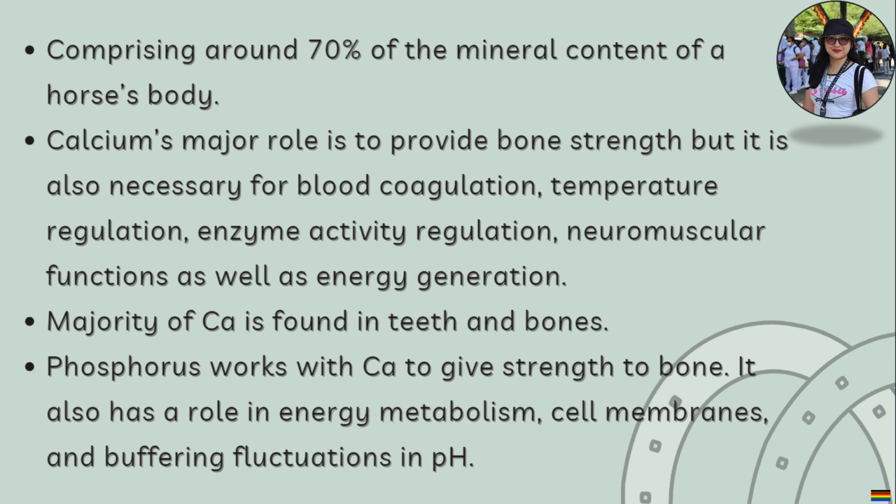Phosphorus works with Ca to give strength to bone. It also has a role in energy metabolism, cell membranes, and buffering fluctuations in potential hydrogen. Phosphorus is important for bone growth and skeletal health in horses. While Ca is the major player, P makes up 14 to 17% of the mineral component of a horse's skeleton. But that is not all it does. Phosphorus is vital in energy transfer or ATP, DNA and RNA synthesis, cell membranes, and more. Therefore, phosphorus is an important aspect of mineral nutrition.